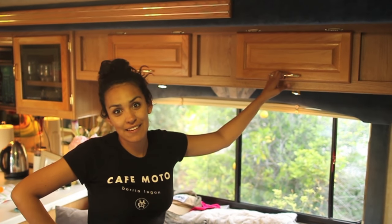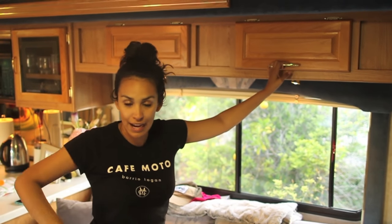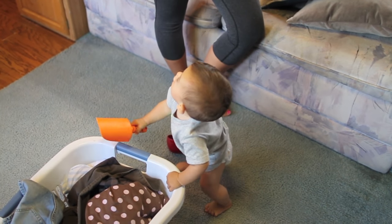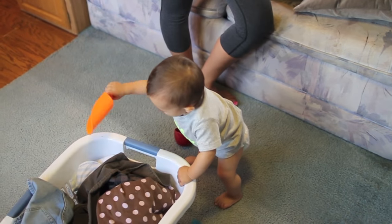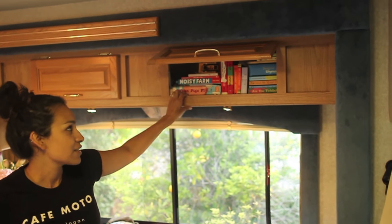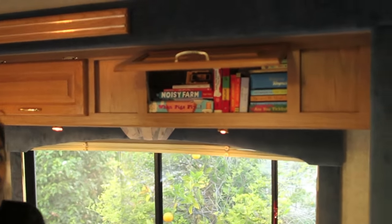One thing that's very important to our little family is just teaching our little guy. So one of the ways that we teach him is by reading books. And this is where we put all of our books, right here. Very small space, but you know, as long as you keep it organized, you're all good.